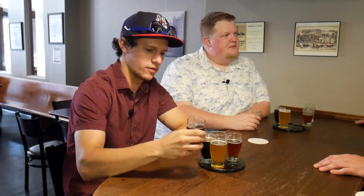Good, excellent. Yeah, this is a big moment. This is the first red ale I've ever had. I've never had a red ale before, and now I could definitely see myself going into a place and seeking them out. Great. It is delicious.